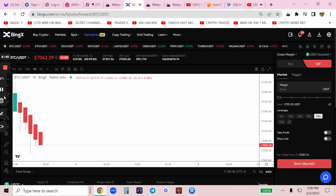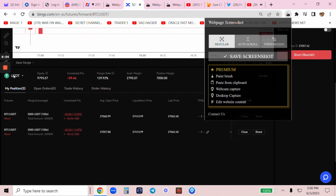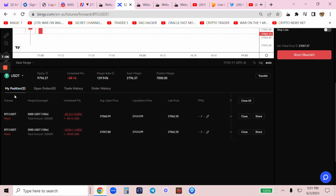The 1 hour, we have the 4 bar rule. The next 6 hour will be red. The Red Army will be taking the lead. This was my last trade, but let's take a screenshot of where we're starting here. $5,000 times 100x gives us a $500,000 trade and another $200,000 because 2,000 times 100x.